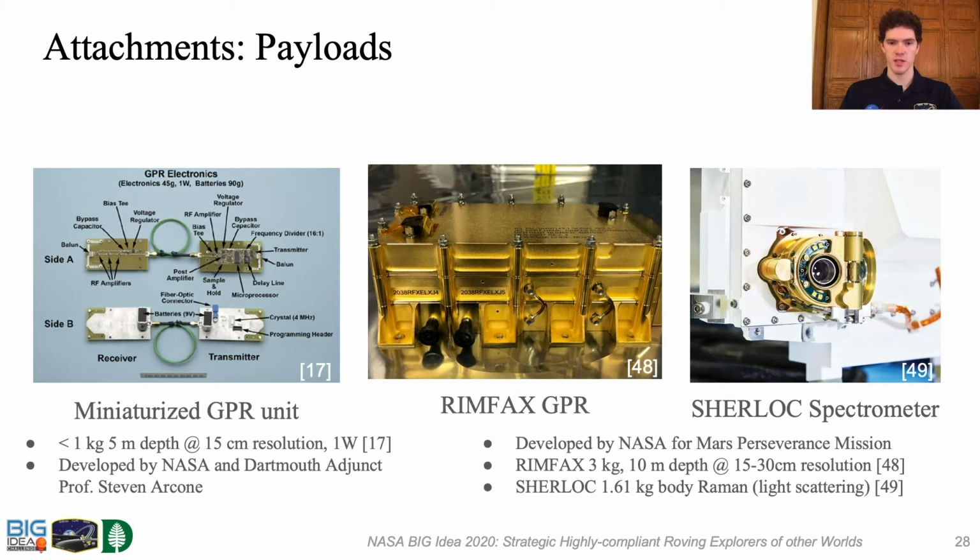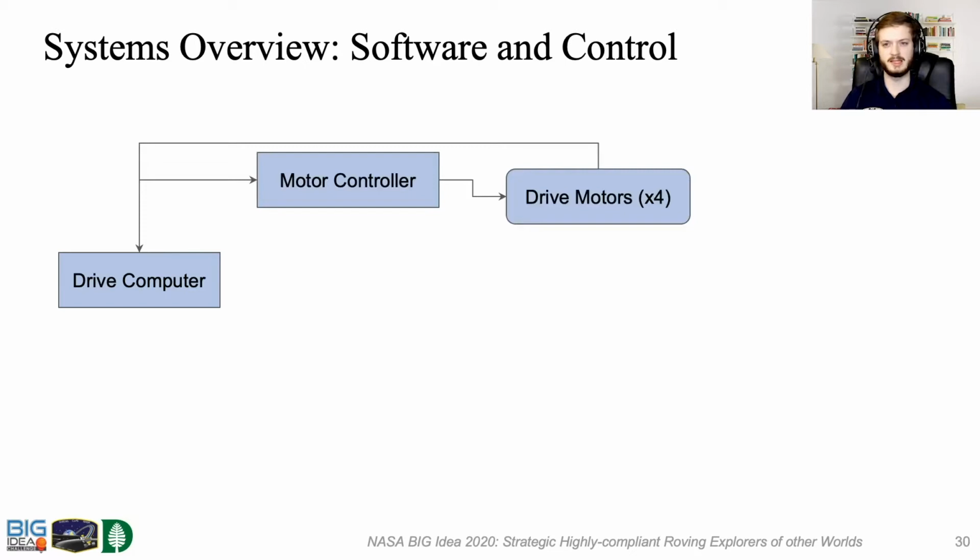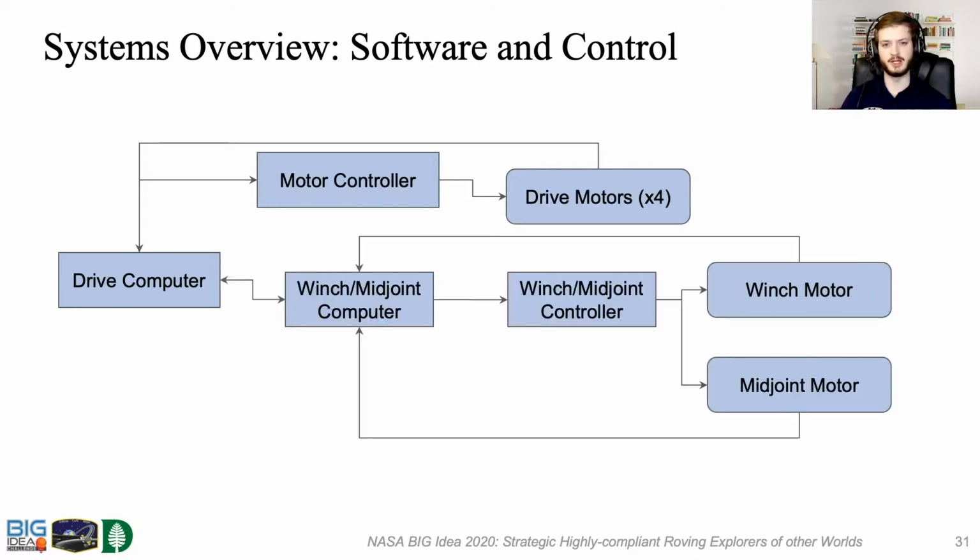A PSR version could eliminate the imager to reduce power, mass, and size. Each prototype operates on 2 microcontrollers equipped with IMUs and encoder channels to ensure wheel rotation as well as roll and yaw angles. The primary microcontroller provides direct control of the wheels through 2 motor controllers. The second microcontroller sends actuation commands to a midjoint and winch motor controller, as well as the level wind. Each microcontroller reads encoder channels for motor speed control.